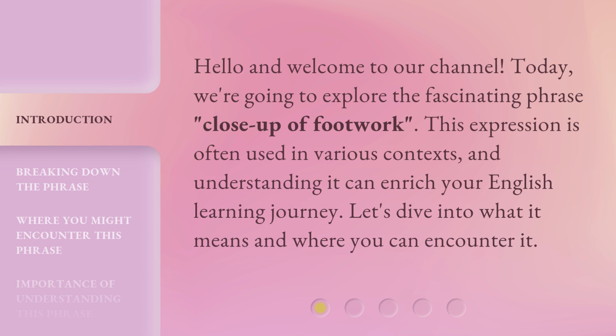Today, we're going to explore the fascinating phrase, close-up of footwork. This expression is often used in various contexts, and understanding it can enrich your English learning journey. Let's dive into what it means and where you can encounter it.